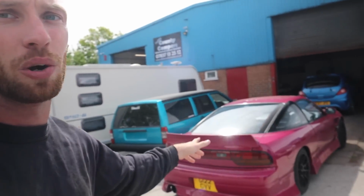Today, the engine's been sat for about 4 days, so all the sealant's fully dry. We're going to be putting the engine back in. We've been dealing with an oil leak since day one, and we're praying that it's finally fixed because we've got a lot of shows coming up in the S13, and we cannot be having this oil leak.